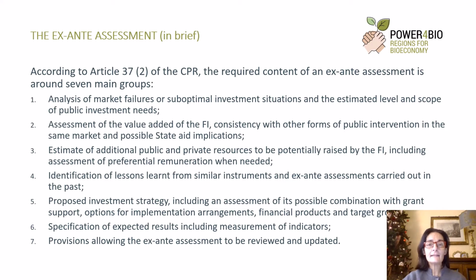So the ex-ante assessment is a process made of 7 steps, aiming at the end at identifying the investment strategy of the selected financial tool. It means that according to the results of the financial gap existing within the region, through the ex-ante will be defined the target beneficiary, the type of money required, and the type of financial instrument that needs to be implemented.